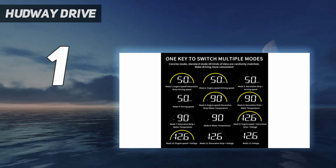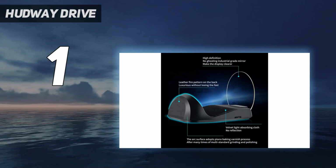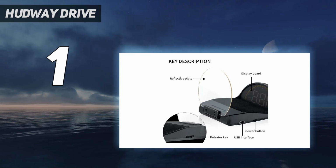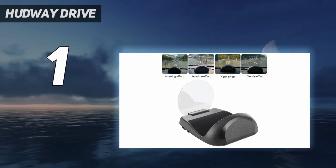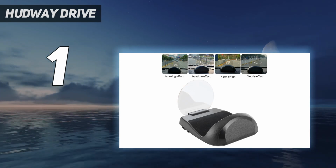But the amount of information it can put in your face means it's well worth it. Whether that's driving speed, engine RPMs, or turn-by-turn directions. Just be aware that the unit itself is rather big, and the fold-down screen might get in the way of your view of the road at times.